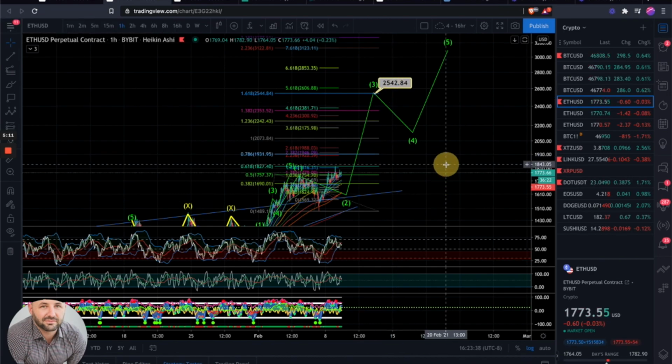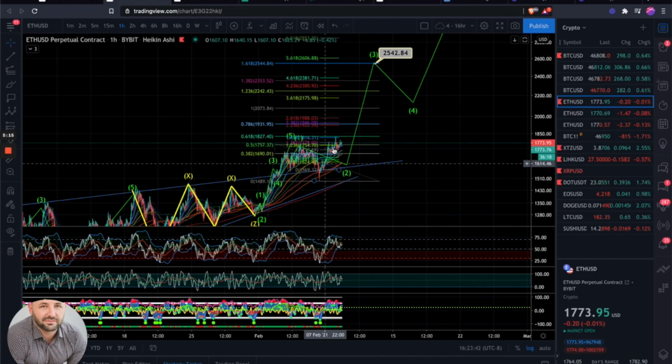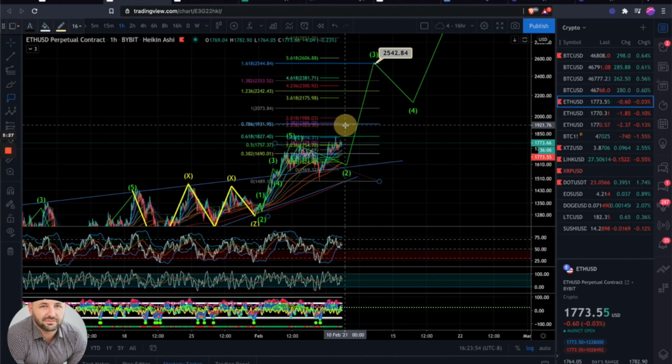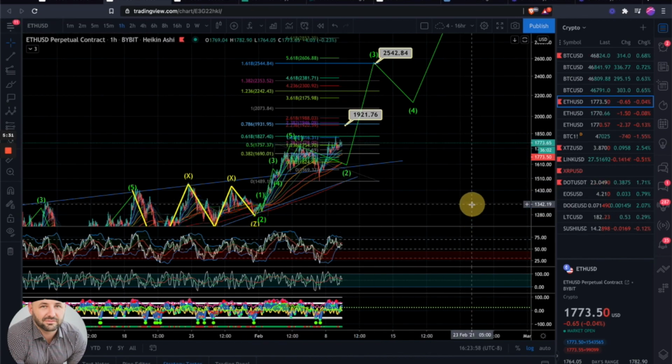There we go. But basically right here, you can see where that looks like, again, a fourth wave consolidation, and would get another little kick up on this particular move here, near term, for basically 1930 is what I'm looking for. So as long as we're sitting here consolidating, that is overall healthy in my opinion.